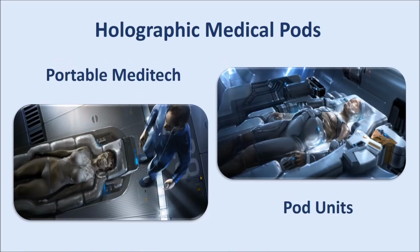The images on the left and the right are what the portable Meditech pod units look like, and in some cases in emergency, if there's no holographic medical bed available or pod, the portable Meditech units can be used to heal mortal wounds or bring back somebody from the dead.